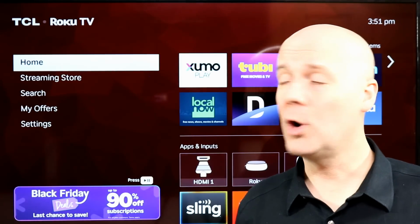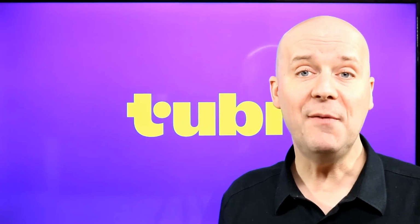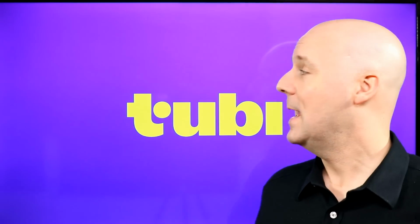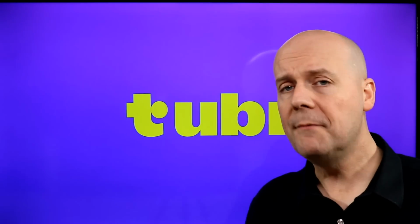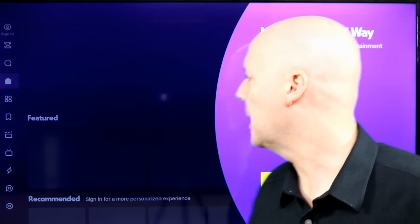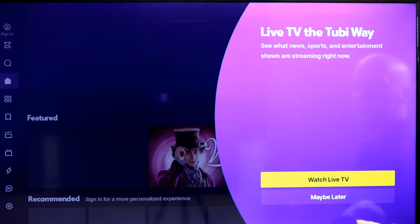A lot of content crosses over all of them, but not all. For example, Tubi is owned by Fox. This is Fox's free streaming service, and with Tubi you're going to get a ton of Fox content, plus a lot of others. Tubi does have a huge live catalog of content. They have recently focused more heavily on on-demand being promoted in the app, but if you go to the live section, you're going to find all that. Right here, they're promoting all the live TV stuff. We'll get to that in a minute.